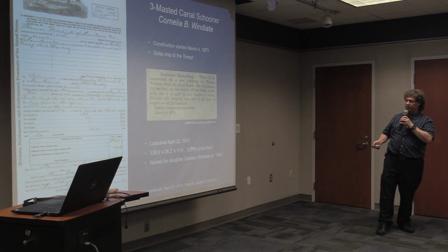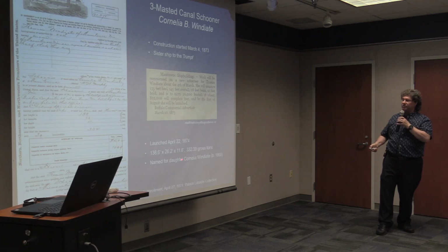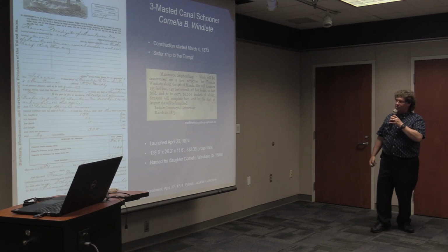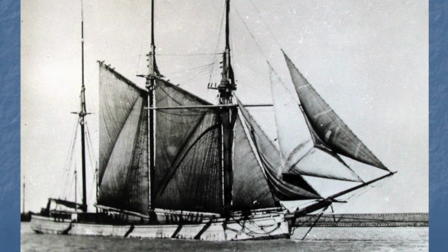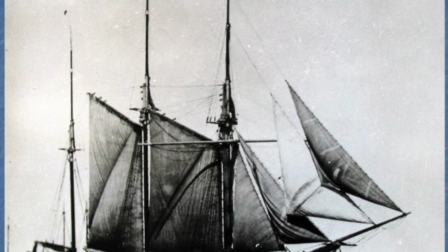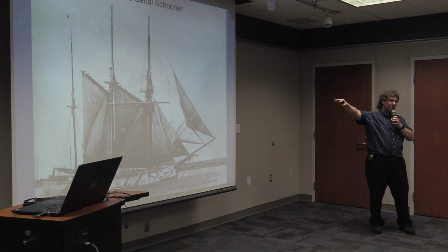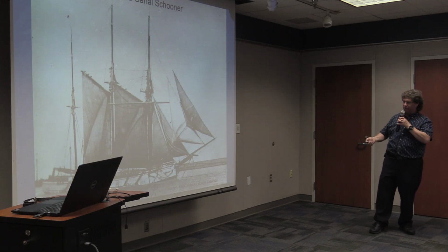Classic canal schooner dimensions, a little different than its sister ship, but pretty much a sister ship of the Trump. And it was named for his daughter, Cornelia Windiate. She was born in 1868, so she was about 5 years old when the ship was launched. And that's where she gets her name from. And this is what she looked like. Now again, all the pictures I'm going to show you are of the sister ship because there are no pictures of the Windiate. Photography was brand new. It's just after the Civil War, and there aren't a whole lot of photographers out there. But because the Trump was so long-lived, there are lots of photographs of her. So we're going to pretend this is the Windiate because they look virtually identical.